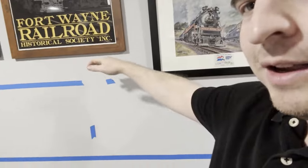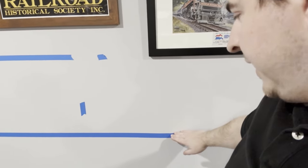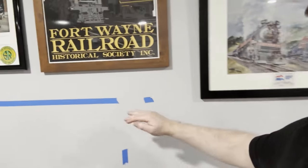All right, so those are some of the things that I have hanging up. I have some sports stuff on the wall too, but this is a train show. We don't care about sports right here. And as you can see, I have some of my blue painter's tape here, kind of labeling where the height of the layout's going to go. And then over here, this is where the mountain's going to be. So I have a whole bunch of stuff planned out here.